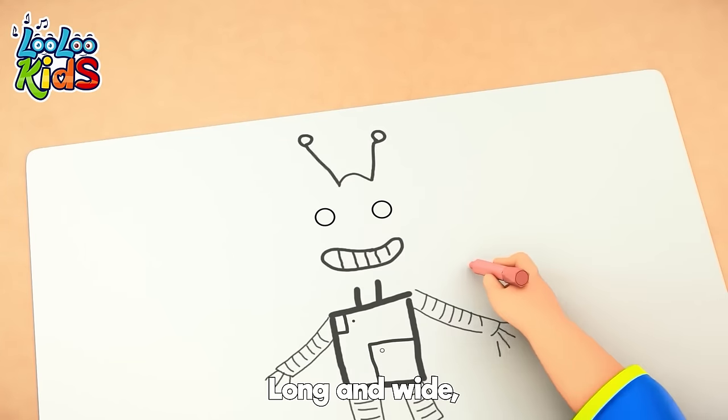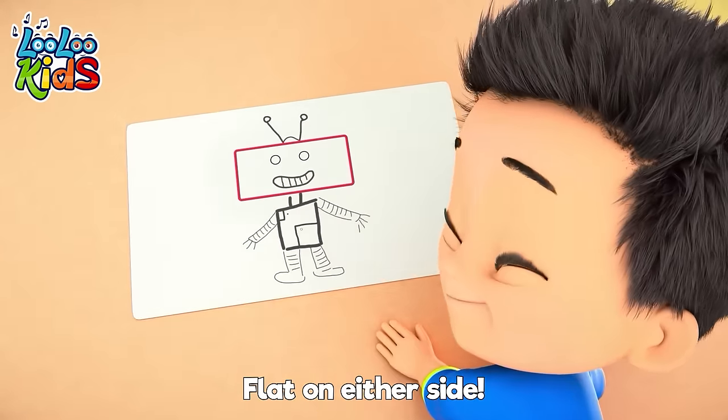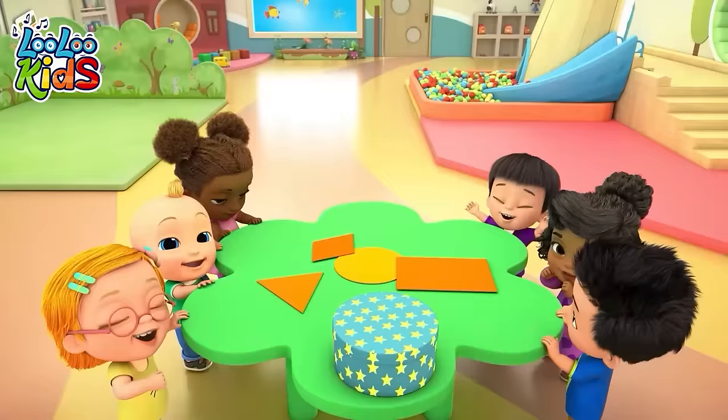I drew one. Me too. Long and wide, long and wide. Flat at either side. Now, have you ever seen one of these shapes before?